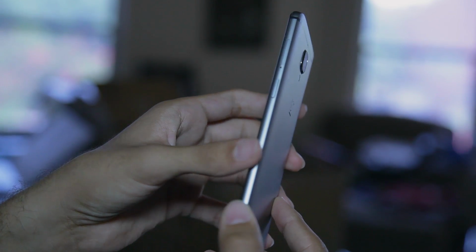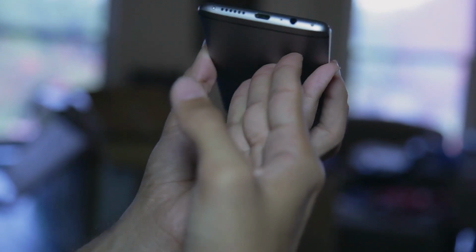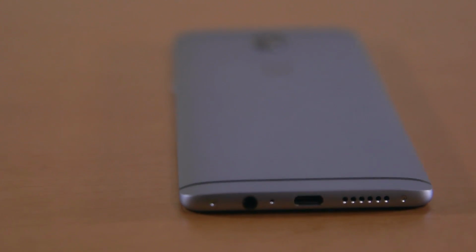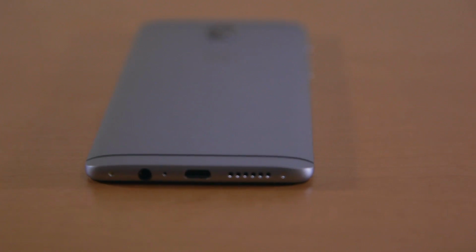One aspect of the phone that was clearly not designed by HTC is the speaker. It sits on the bottom of the phone, and we all know how those are. Is it loud? Yes. Is it okay? Yes. Does it beat the Nexus 6P or the HTC 10? No. So I don't know what you were doing here, OnePlus, but it's still a decent speaker for one that sits underneath the phone.